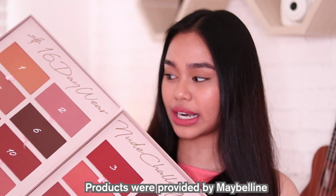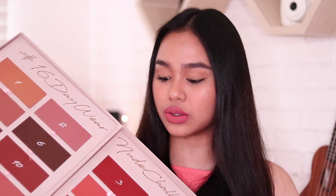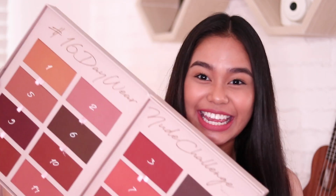And I really love how there is a wide range of nude lipsticks to choose from so that you can find your own go-to nude lipstick with this collection that promises 16 wearable nude shades. Because let's be real here, choosing your own everyday go-to lipstick is not easy as it sounds. So I will be swatching every shade that this collection has so that I can help you guys out. So without further ado, let's just get started.